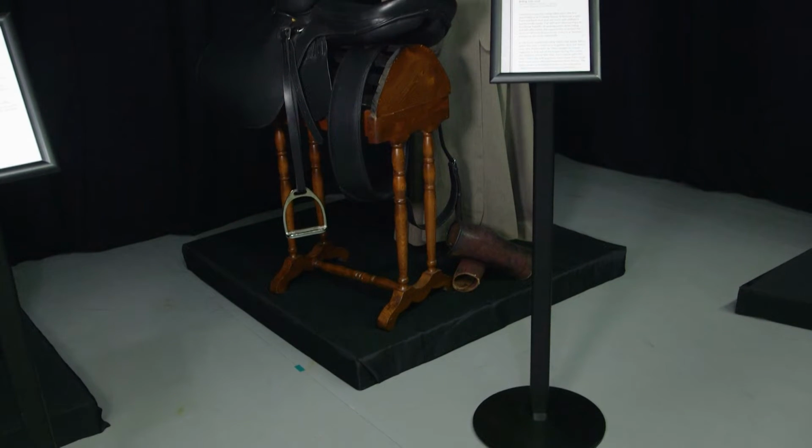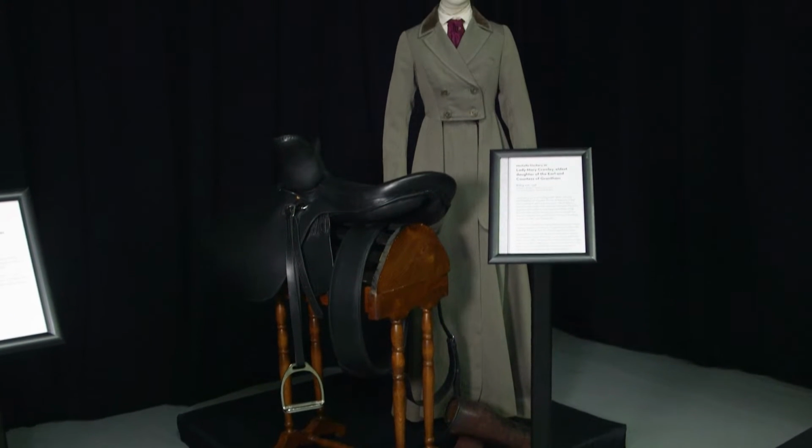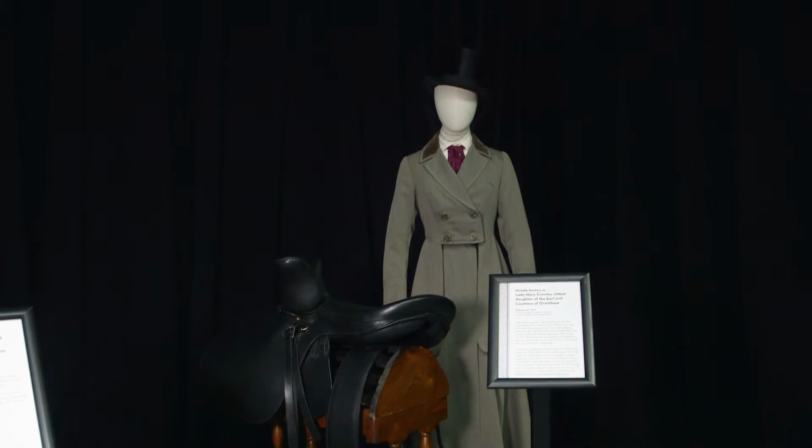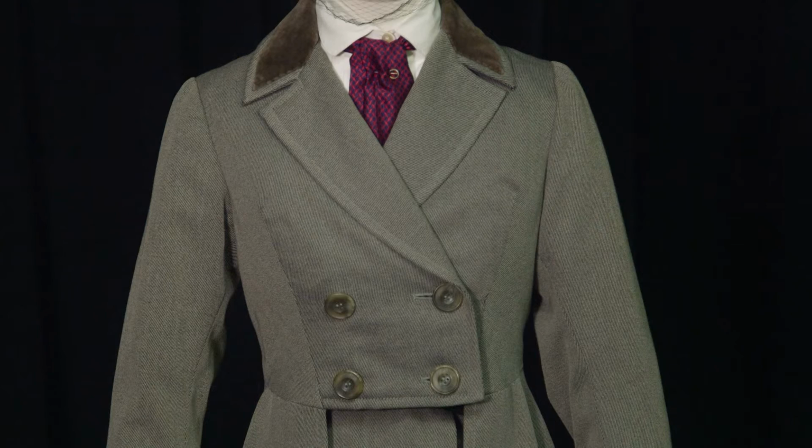I am a fan of Downton Abbey. I'm not a super fan. A lot of people have seen the shows like each episode 12 times. I've seen every episode and both movies once. But a lot of the costumes I recognize. And when we were unpacking, there was one costume in particular that Mary is wearing when she meets Matthew Crawley for the first time. And that was a really exciting moment to experience.